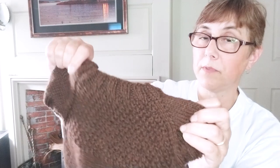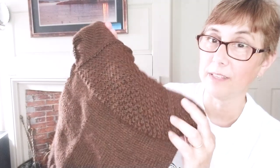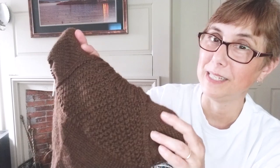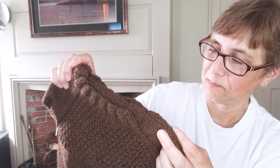And this will be perfect for late fall, early winter. And again, I just think this is really fun. These patterns for little ones knit up so quickly. So I will be done with this fairly shortly. I am very, very happy with this one.